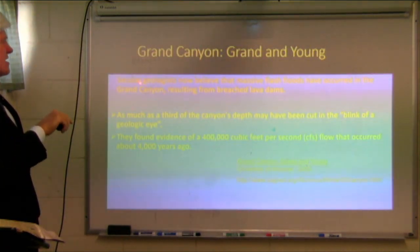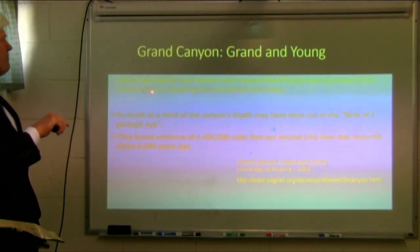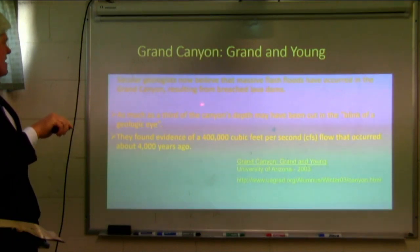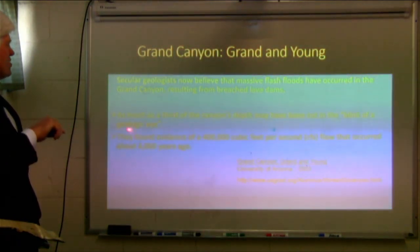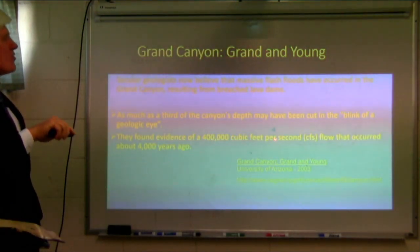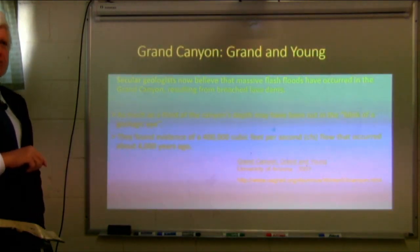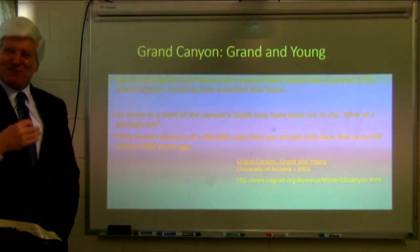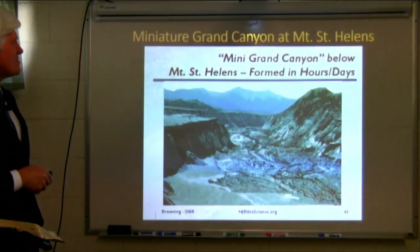Secular geologists, again, these aren't creationists, now believe that massive flash floods have occurred in the Grand Canyon resulting from breached lava dams. As much as a third of the canyon's depth may have been cut in the blink of a geologic eye. They found evidence of 400,000 cubic feet per second flow that occurred about 4,000 years ago. That's interesting. They're getting really close now to the Bible dates, the time of the flood. So again, I found that to be very interesting.